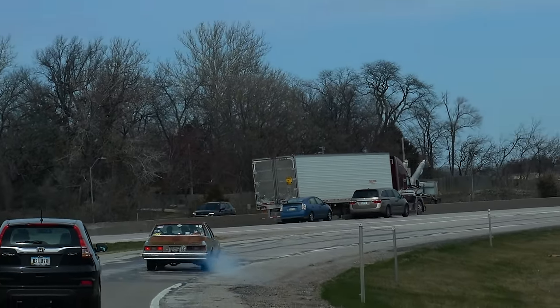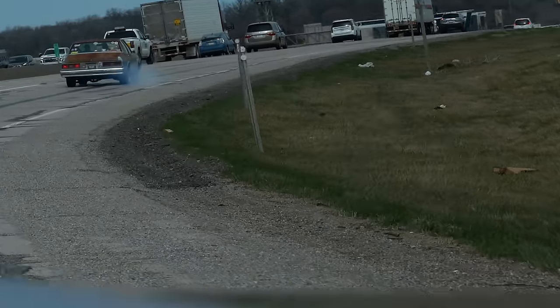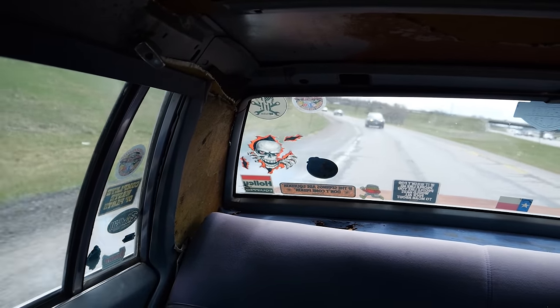Bound and determined to get this thing home, we ignored all the signs and put the hammer down through Des Moines, headed towards Angus's house. The Impala refuses to travel down the road without a white cloud behind it. Don't buy a motor in Texas. Don't buy a car in Texas. Especially if it comes with a motor. Don't Texas. No, ooh, I like that one.